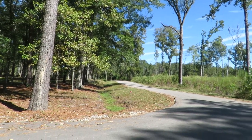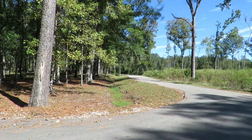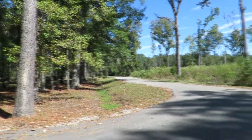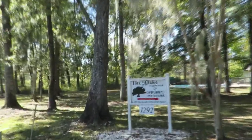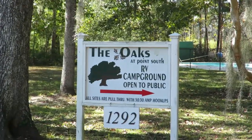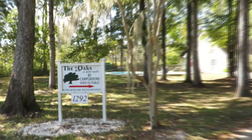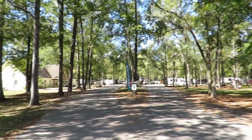Okay, this is coming down the road once you take a right or left on the road where Waffle House is. And you come down, and after you make a turn or two, you'll see the sign. It's hard to see in the dark, you'll miss it. And you'll pull in here.